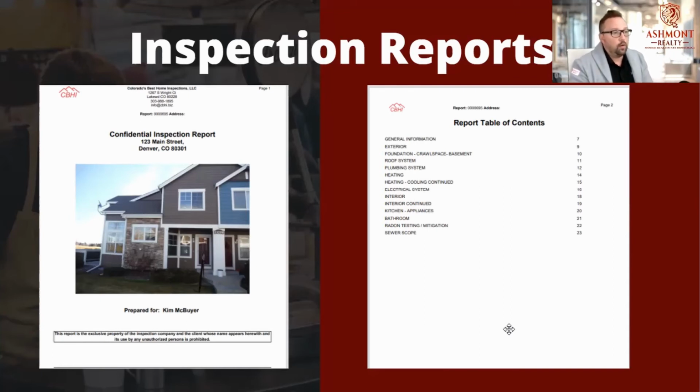You want to be there with your buyer for support. And that way, if there is a major issue, you can go back to the seller's agent and discuss what you found firsthand. You've seen it personally. You know what's going on, so you can explain it, and it helps the negotiation process. So the report will come to you about a day, maybe 2 days after the inspection's performed. And this is what it looks like.